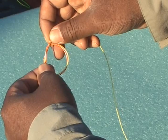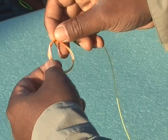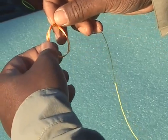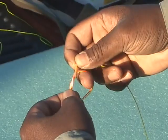Oftentimes at this point, one of the first questions my students will ask is, how do I know which end to pull all the way through? In the real world, that's usually pretty easy to pick up because usually there's a 9-foot fly rod and a reel and everything else attached to the other end. You'll know very quickly which end you're going to need to pull through.